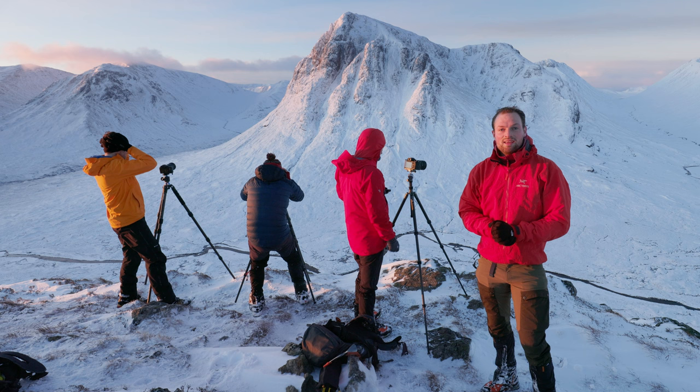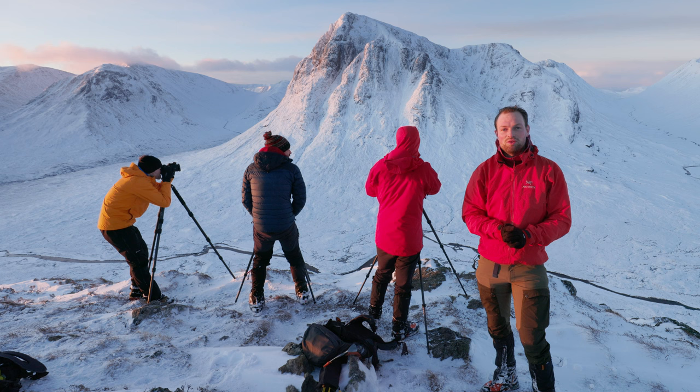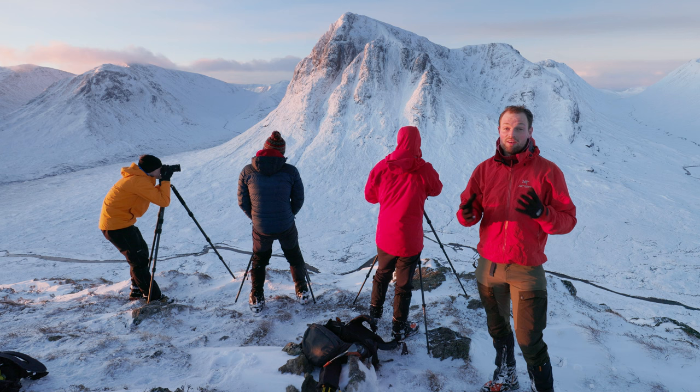Hello everyone from the top of Stob Ben y Cruachan, which is on the way up to the summit of one of Glencoe's most famous mountains, at least for photographers. So we're shooting a pretty iconic view here with Buachaille Etive Mòr off to my right, probably the most photographed peak in Scotland actually. But we've got it in perfect winter conditions.